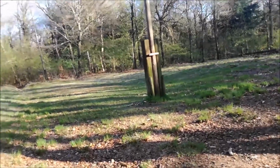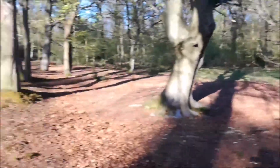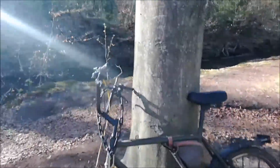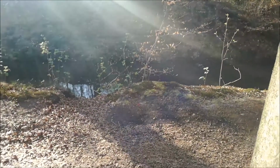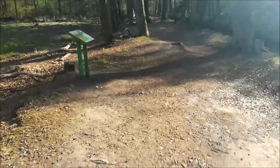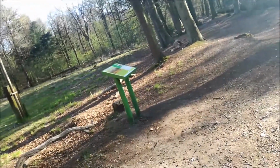Why not? Onto the bike. If the wind blows too hard. This is the only water in the entire forest. Just this ditch. And it's bad water, at least for humans. And yes, I tried.